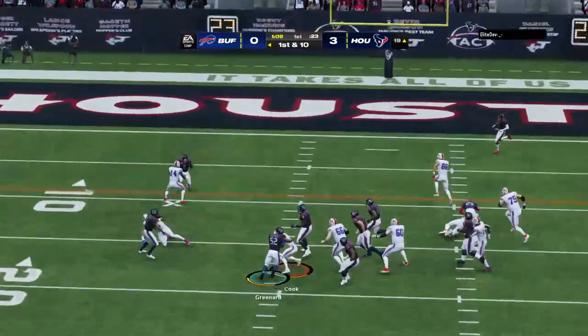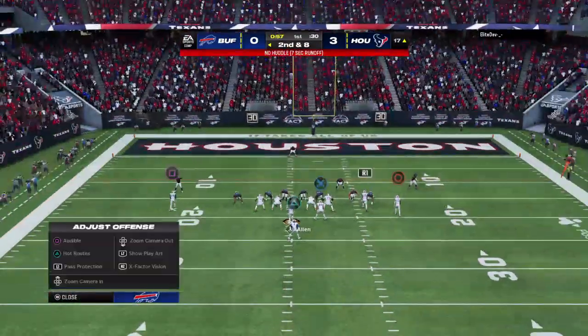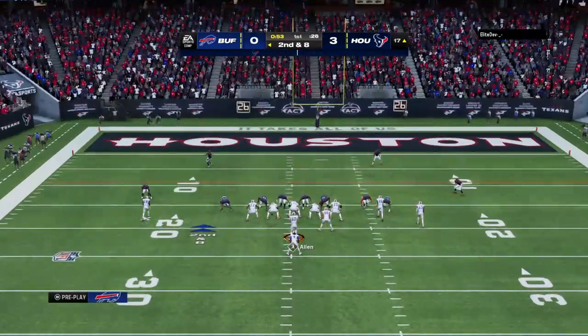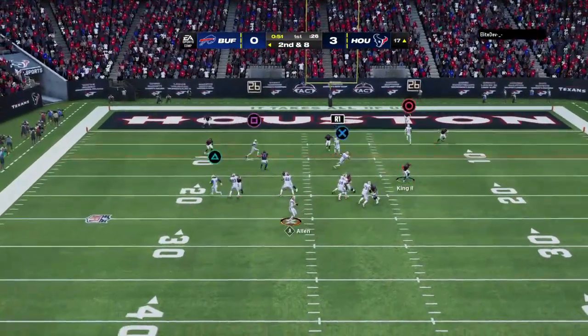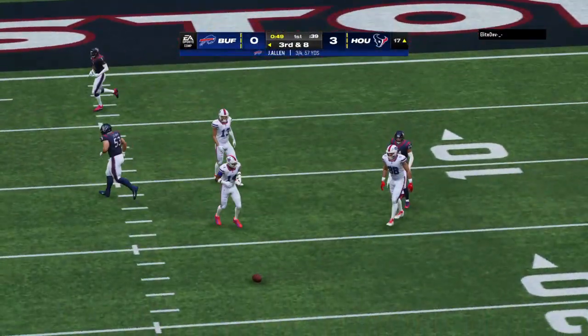They run for the first time with James Cook, and just a couple yards there down to the 17. Clock running, under a minute to go now here in a fast-moving first quarter. On 2nd down, here's Allen, firing quickly, but it's incomplete.